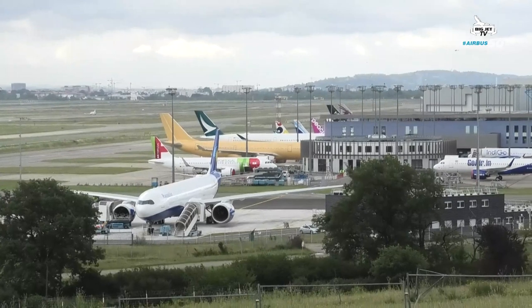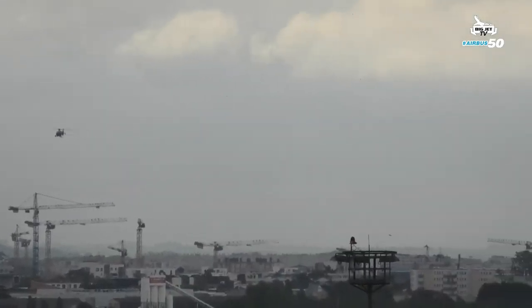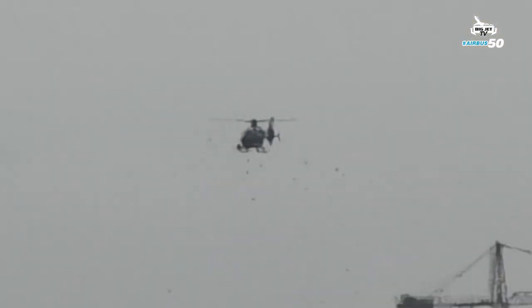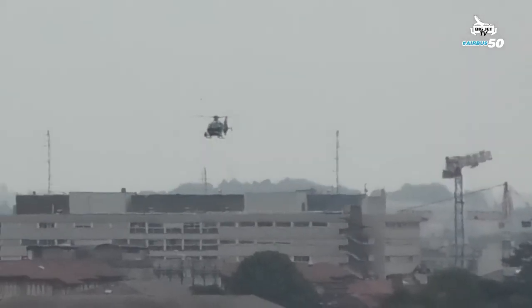So there we go. Ah, now that's interesting. The chopper is back. Is that the camera chopper? Not sure if it is. Yes, I think this is the camera chopper. So he's positioning himself. That's definitely the camera chopper though. He's got a camera on the front of him. So, yeah, I think he's landing. Yeah.